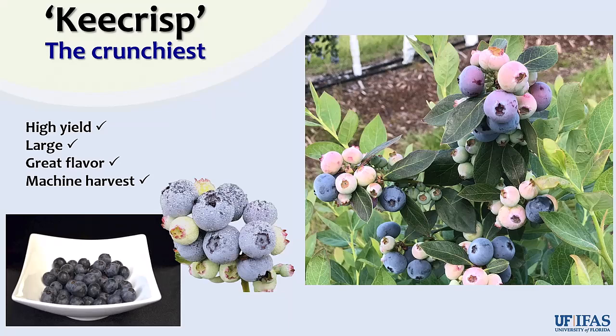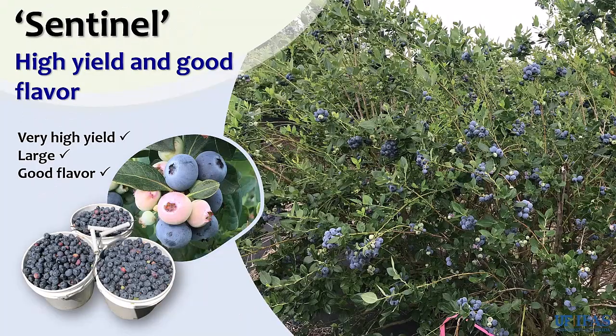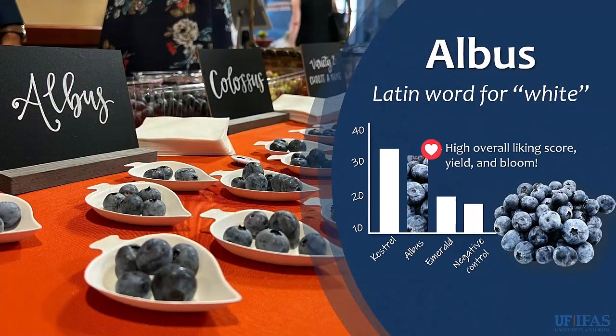Recently, I gave a talk to the Florida Blueberry Growers Association, but I know that here in Georgia they also use key cultivars, so I just wanted to highlight a couple of the varieties that you use here. For example, Furdin, high yield, we call it reliable mid-late yield. But also, just to mention very briefly, and I'm not going to cover the numbers because this is the reason we created the phone app for you to look at the numbers directly, we have developed the variety Sentinel with high yield and good flavor. Also, we have developed a pink variety recently that is being licensed globally, and the variety Albus, and I know that some of these varieties are recently being established here in Georgia as well as in Florida.